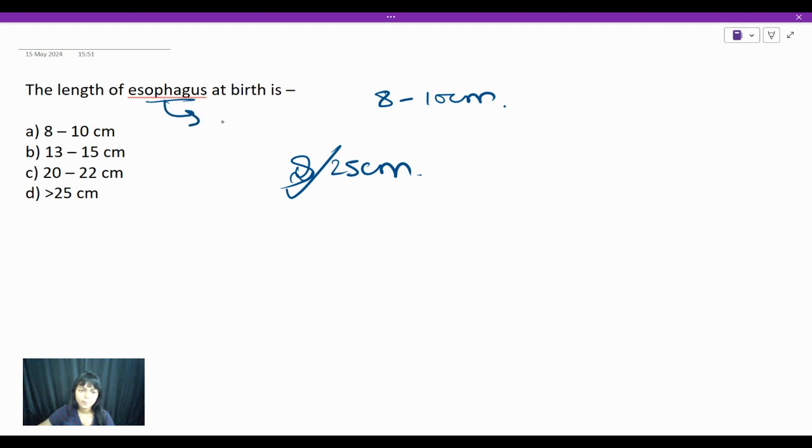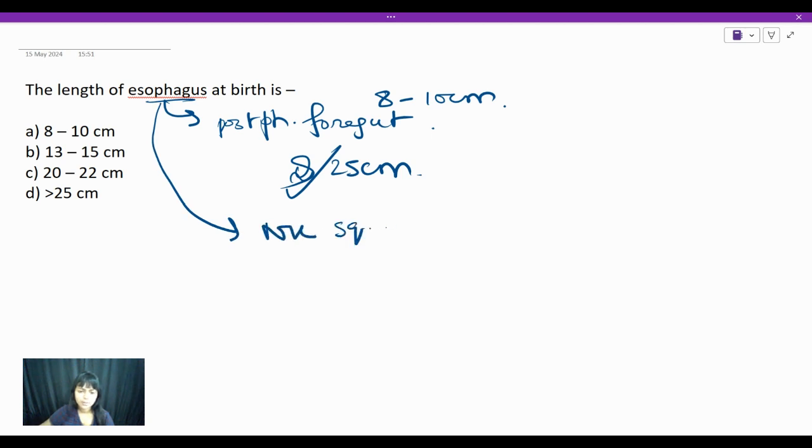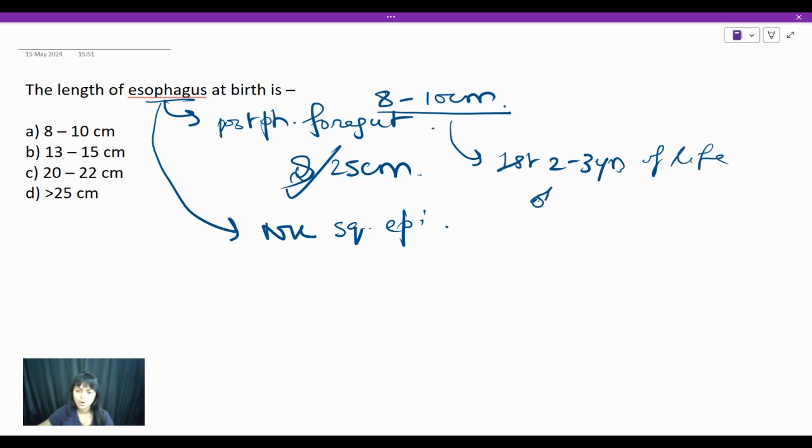Esophagus is developed from postpharyngeal part of foregut. Okay, and this is lined by non-keratinized squamous epithelium. Clear? And the length at birth is 8 to 10 centimeters, and within first 2 to 3 years of life it reaches the adult value of 25 centimeters. Right? So here the answer will be option A, 8 to 10 centimeters.